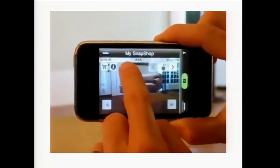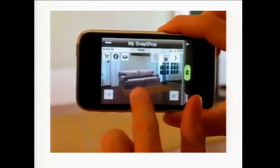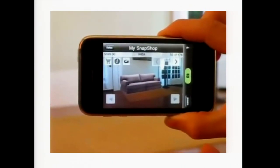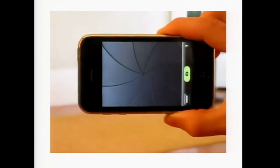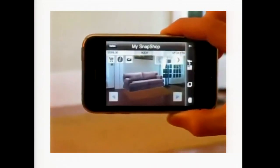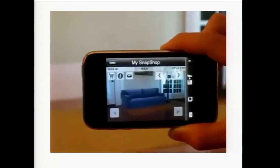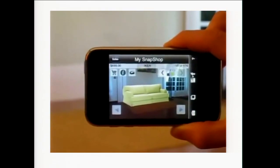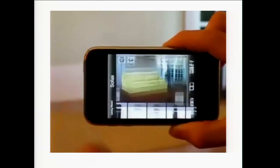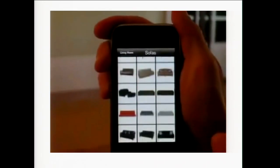So you pinch or spread to make it fit. If you've already got a sofa there, it will actually supersede it, overlap it. Once you have it in place, it goes to that specific SKU information and now shows you all of the colors that are available for that specific sofa. And in some cases, you'll see it in polka dots and in plaid, but if it comes in leather, you can also see it in leather.